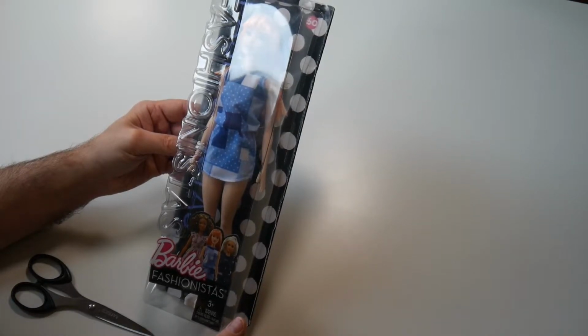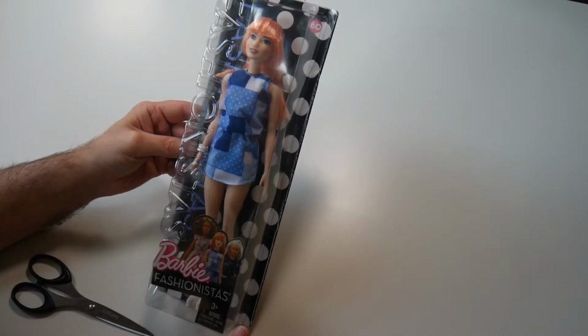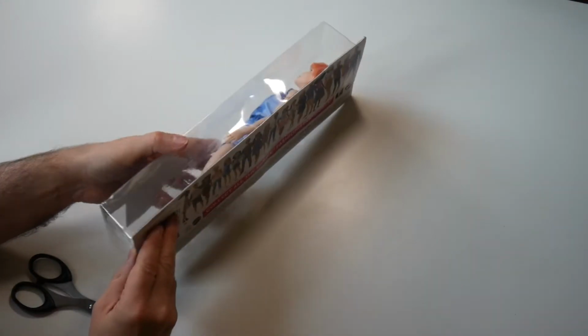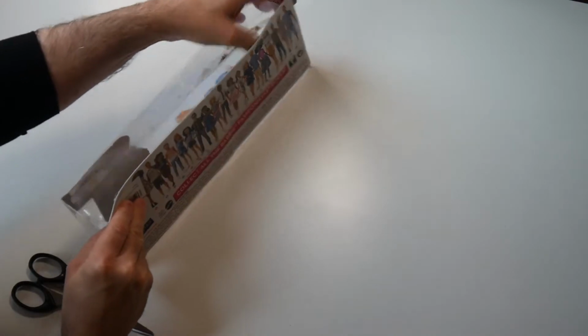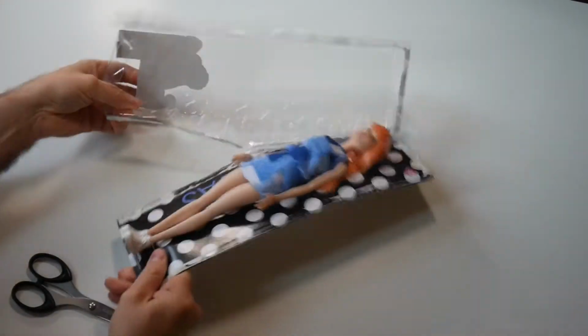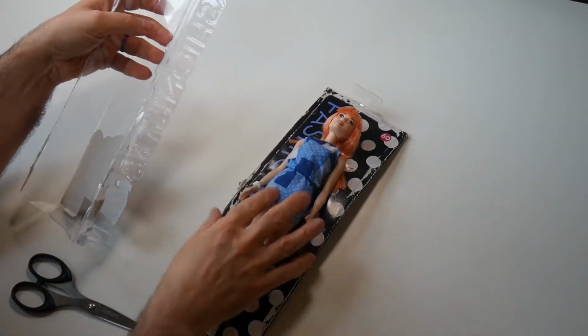From what I can gather, she's on an original body, which is basically a standard Barbie body. So let's see how annoying she's going to be to get out. If you remember from our last unboxing, they seem to have those annoying Kimball tag things at the back of their heads. Oh, this is very glued on. Now, why is that? Okay, that's okay.